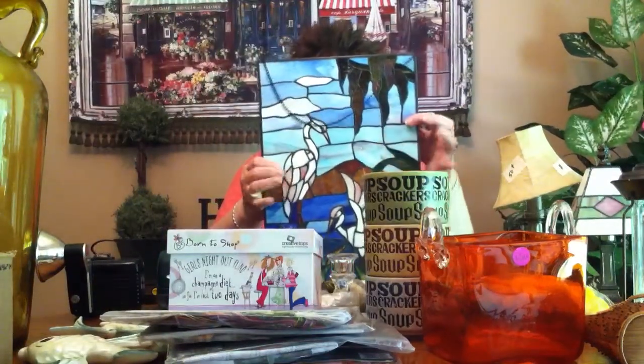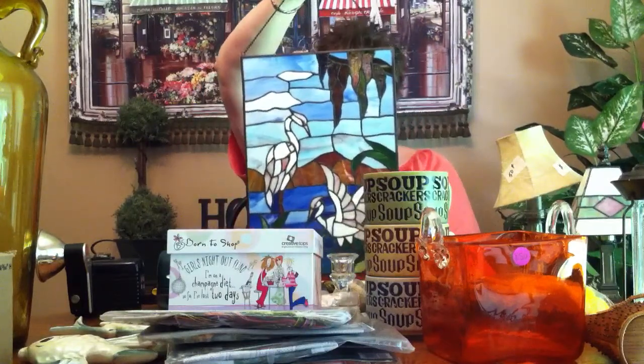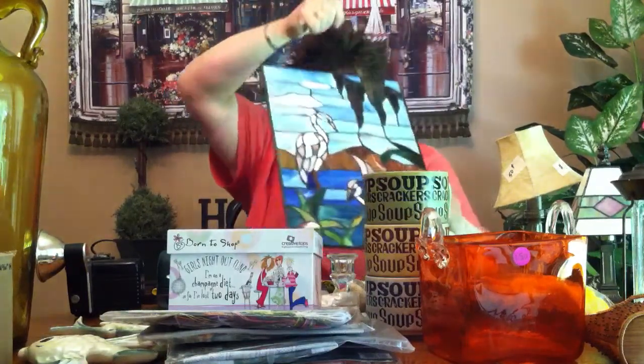This was probably my best find of the day today. Is this, I guess they're herons, this stained glass. I went to the sale and I walked up and picked it up, and it was one of those sales where nothing's priced and you're almost afraid to ask. So I said, "Oh, how much for this?" And he says, "How much will you give me?" You know, I hate that question, but I said, "How about $5?" Because I'm not willing to pay a lot because I want a big margin of profit.